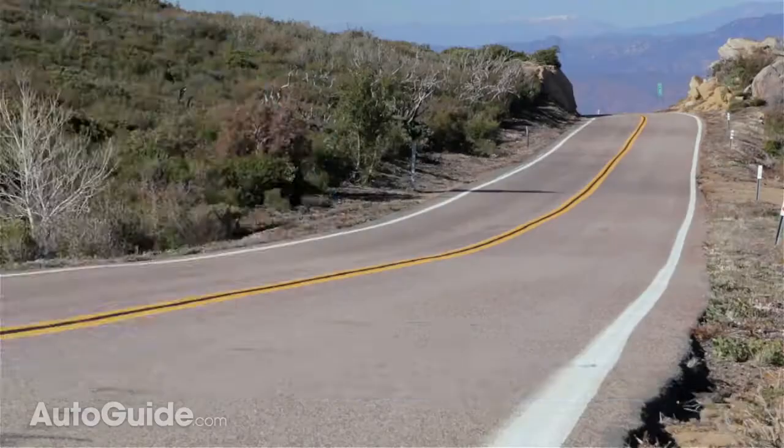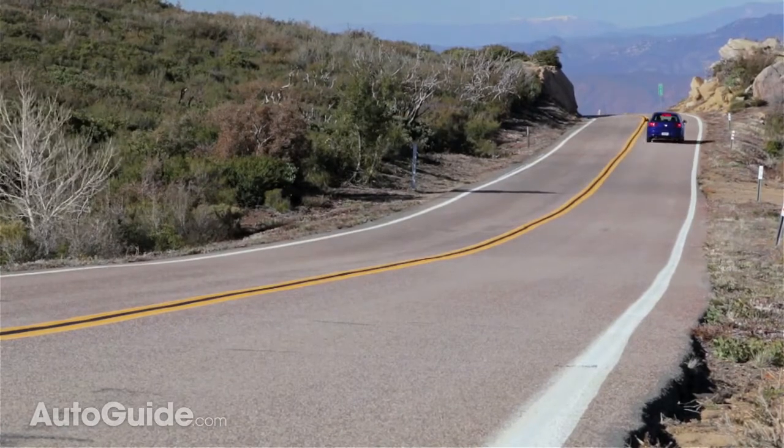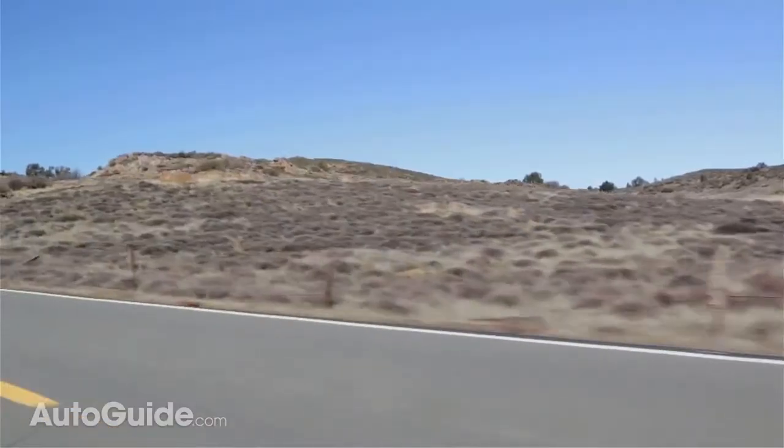The brakes are also similarly very nicely executed. They feel a little bit soft at the beginning and have a progressive buildup as you start to stand on them that makes slowing down very confidence-inspiring and easy to predict.